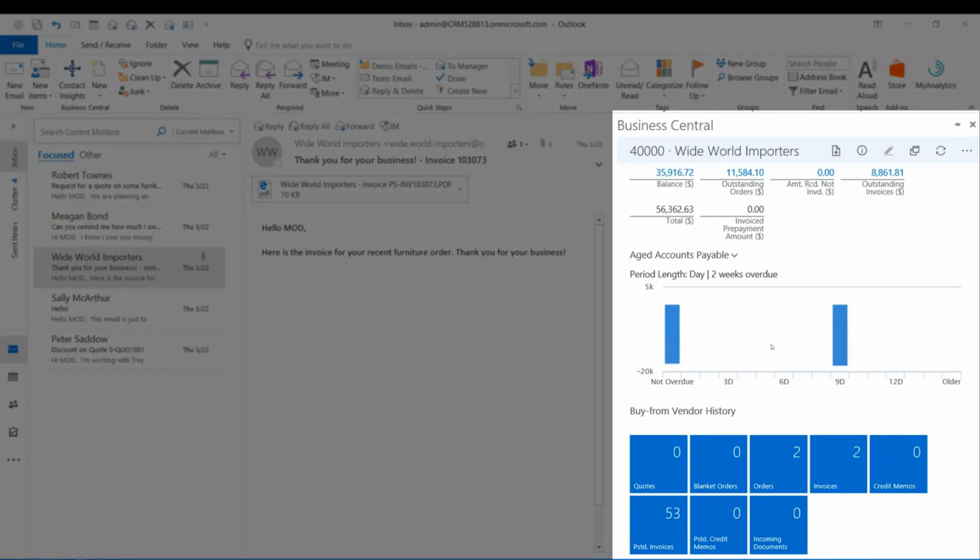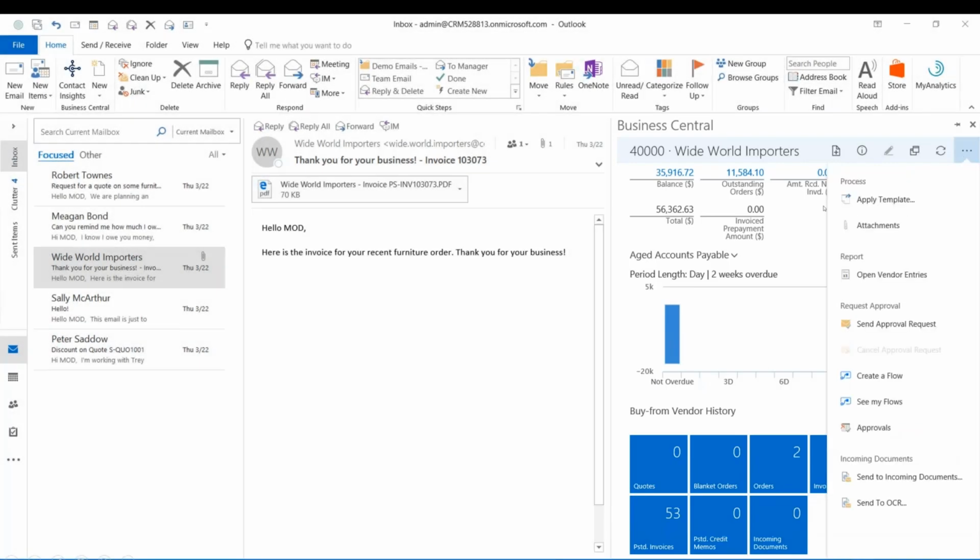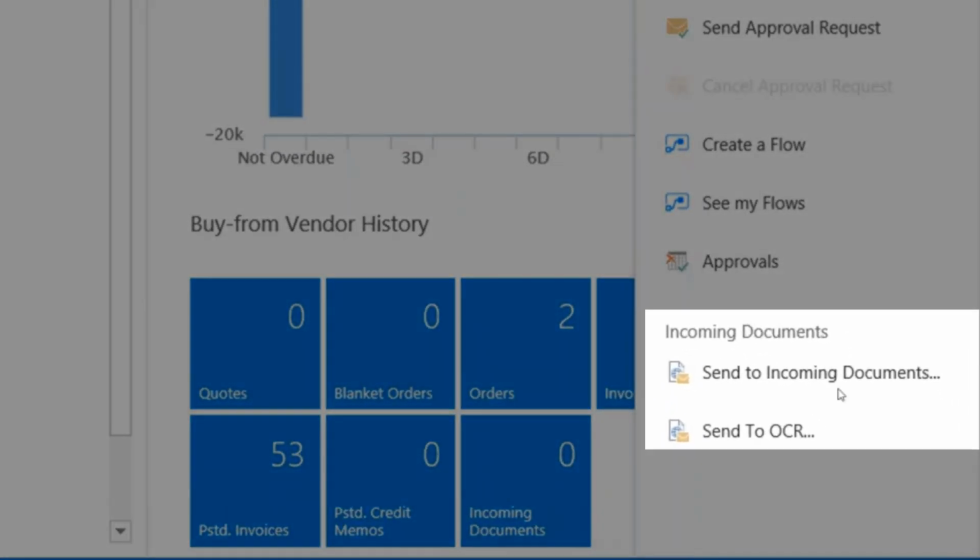And so it pulled up the Wide World Importers information again. But this time, when I click on this ellipsis, I've got some different options out here. And if you can see down here at the bottom, I've got 2 options. One says send to incoming documents queue. The other one says send to OCR.